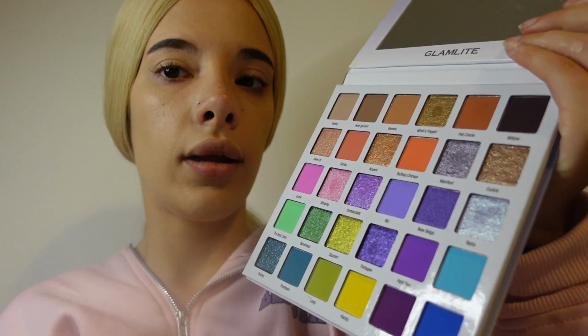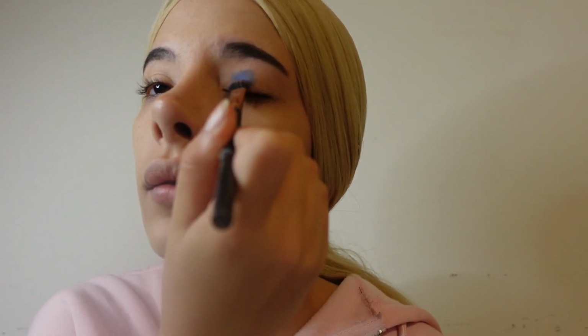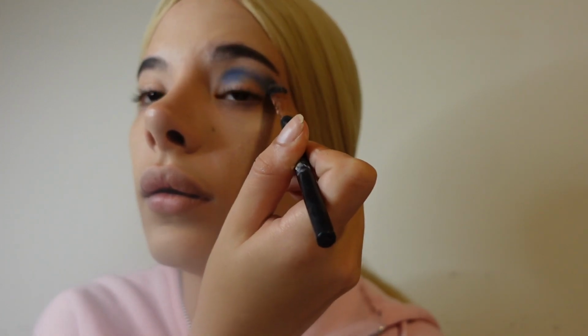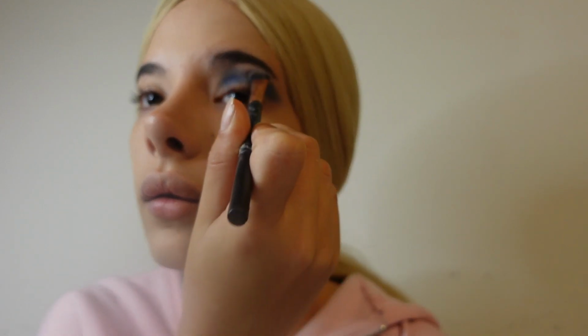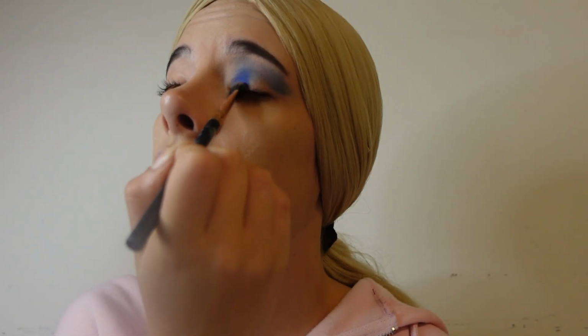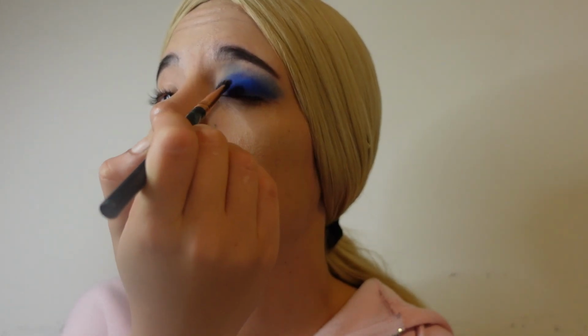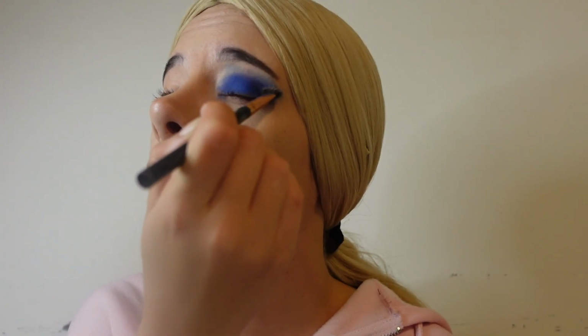Today I'm going to use this glitter. So I put it over here like this. I put it all over my crease. Like that. Like this. Okay.